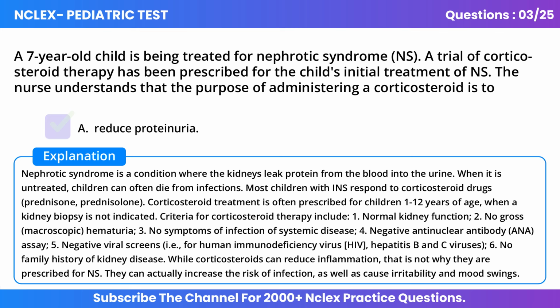Criteria for corticosteroid therapy include: 1. Normal kidney function. 2. No gross, macroscopic, hematuria. 3. No symptoms of infection or systemic disease. 4. Negative antinuclear antibody, ANA, assay. 5. Negative viral screens, i.e., for human immunodeficiency virus, HIV, hepatitis B and C viruses. 6. No family history of kidney disease.